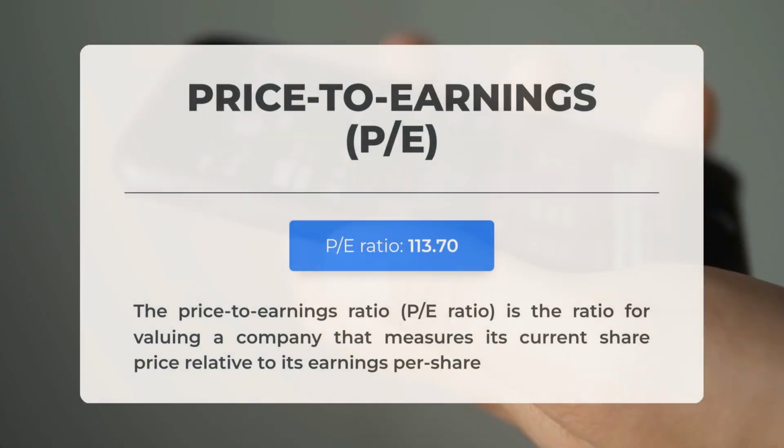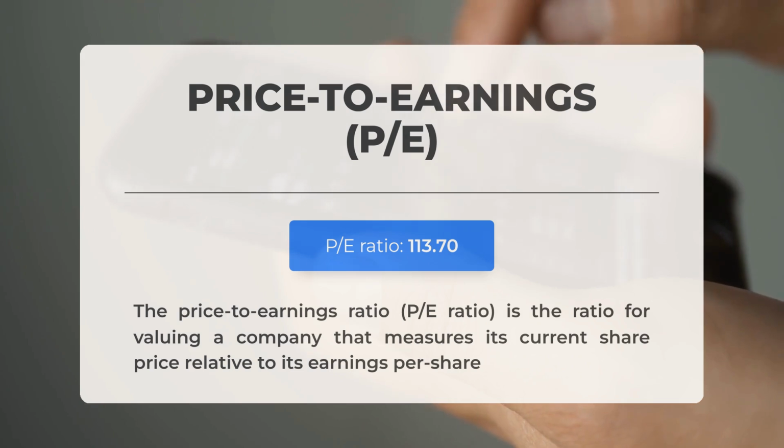Before we dive into the potential trading levels for Tesla, let's quickly review some important fundamental data. First, let's discuss the price-to-earnings ratio, often referred to as the PE ratio. This important metric measures a company's current share price in relation to its earnings per share. A notably high PE ratio indicates that the stock may be overvalued. However, it is not unusual for technology companies or those with significant market potential to exhibit such elevated ratios.